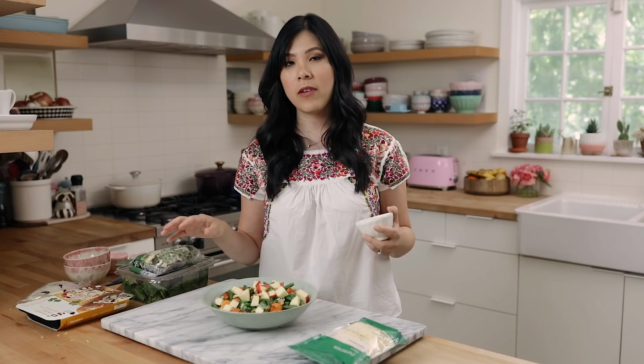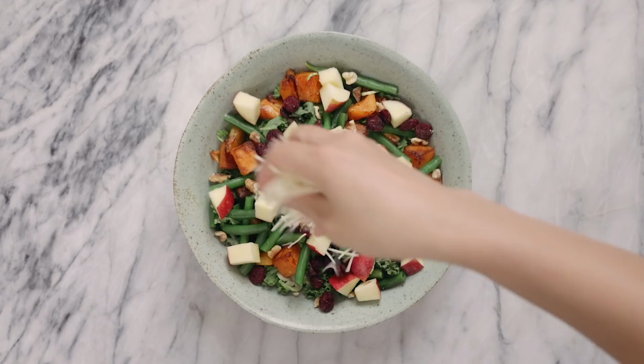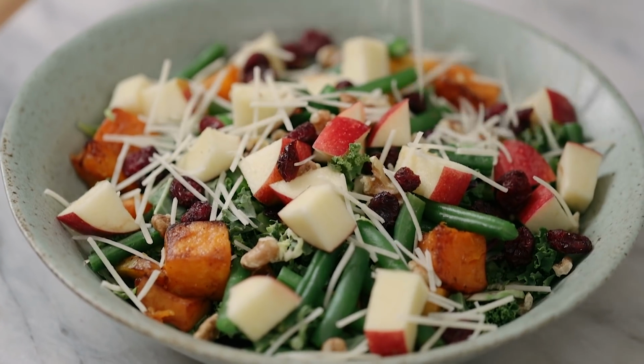Continuing on with that fall vibe, I have some dried cranberries. This is for that chewy, sweet burst of flavor. And finally, I'm gonna top it off with some of Good & Gather Parmesan cheese. This is a pretty gorgeous salad.